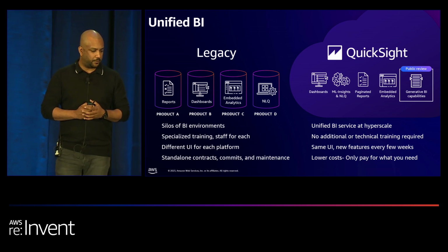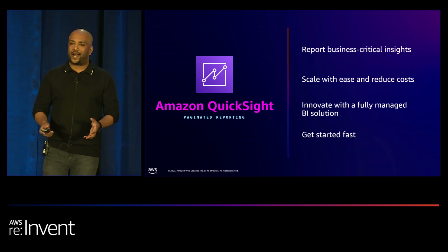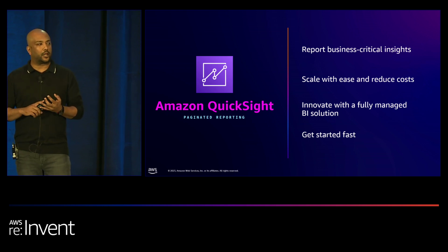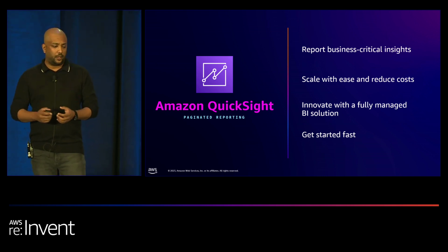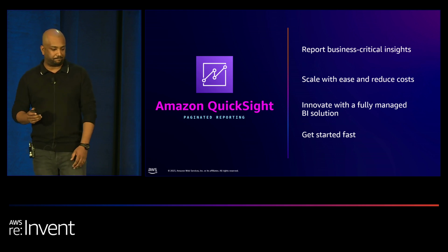So let's talk about what paginated reports is. Paginated reports is an add-on service to Amazon QuickSight. It helps with reporting on business-critical insights. Because, again, it is a cloud-first service, it allows us to scale with ease, reduce costs, and it's fully managed. You don't have to worry about purchasing hardware, purchasing servers, upgrades, making sure that all the new features are in, because we take care of all that for you. And did I mention you can get started super fast? It's easy to get started with this stuff.